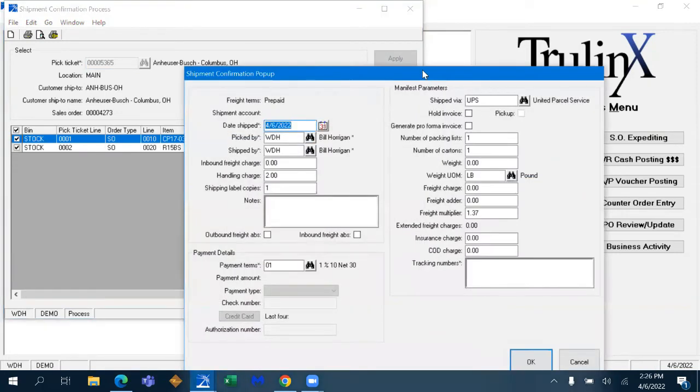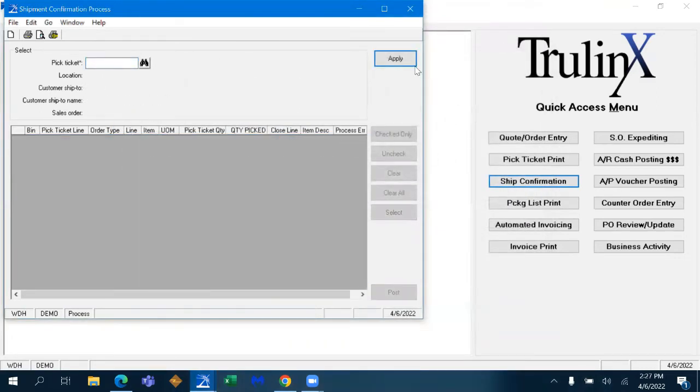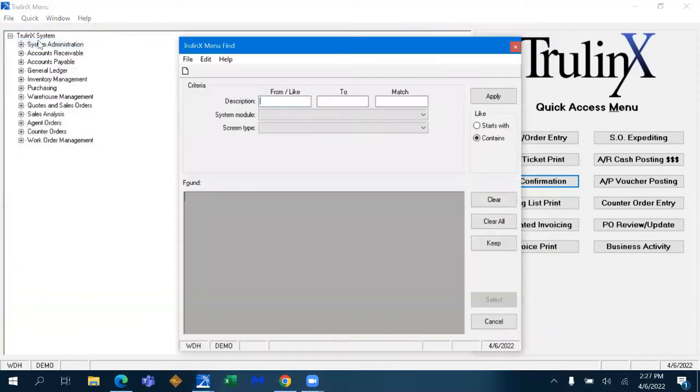Now, we're fully integrated to UPS and FedEx and the Postal Service, and I'll show you that. What you're seeing here is UPS, and we'll pretend like I was connected. The system will populate this from the UPS system. You'll review it. If you want to hold it because you're waiting for inbound freight, you can click right here. If you want to generate a pro forma invoice, you can send that out. I can click OK.